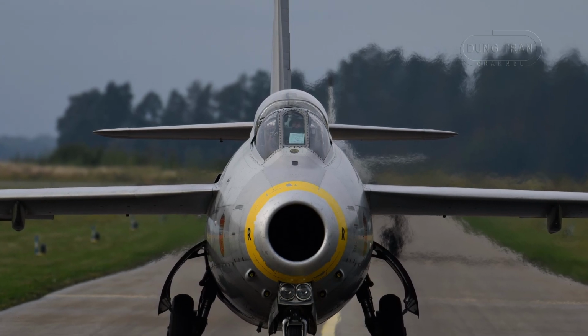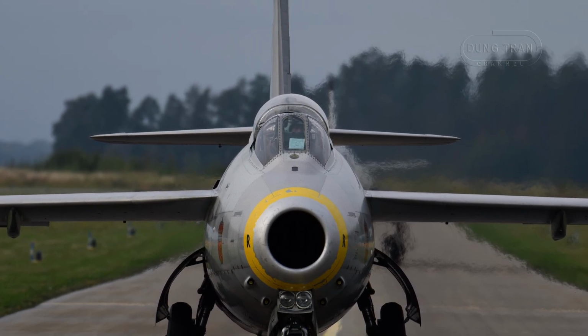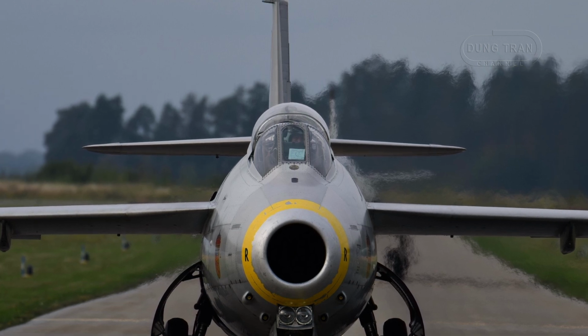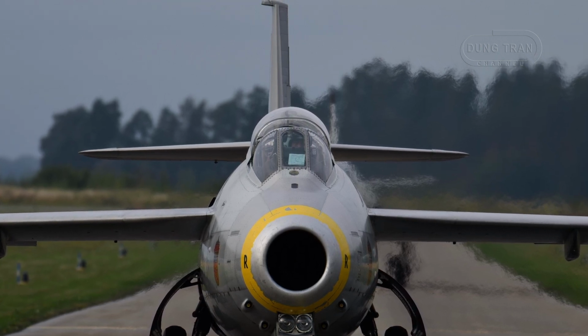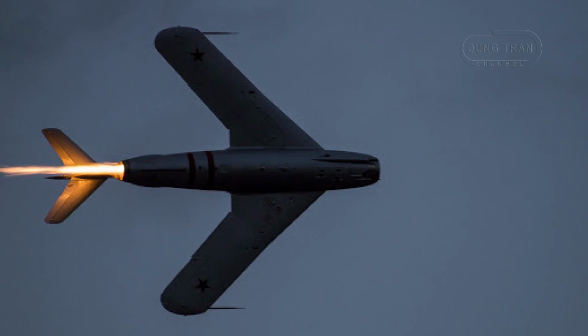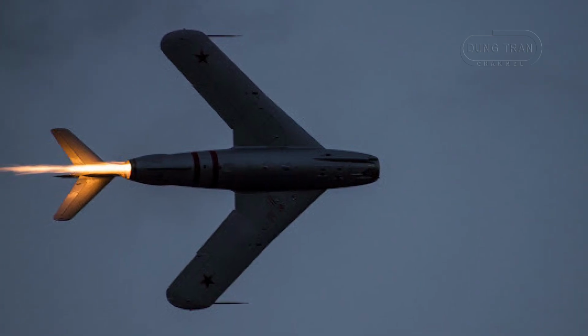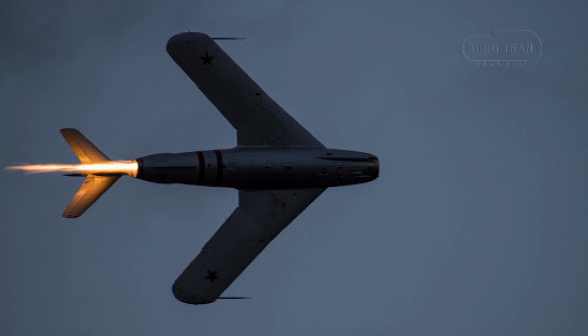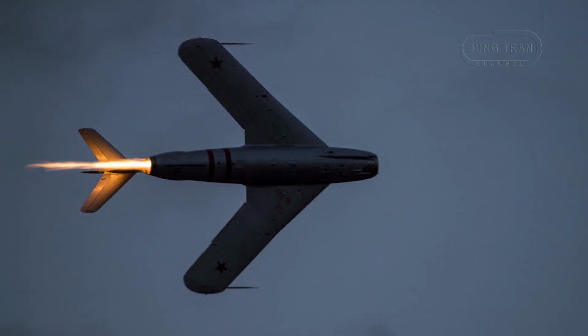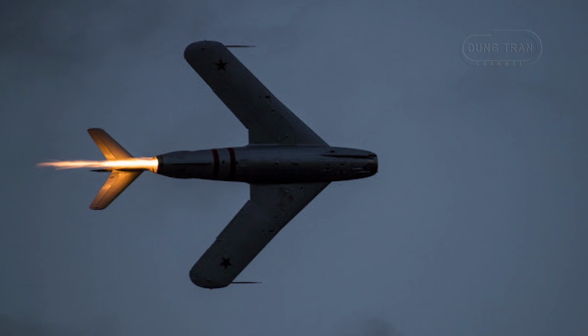The Saab 29 Tunnan and the Soviet MiG-15 represent two iconic jet fighters from the early Cold War era, both entering service in the late 1940s and early 1950s. Despite their similar roles as air superiority fighters, the designs were heavily influenced by the different military, geopolitical, and industrial contexts in which they were created.